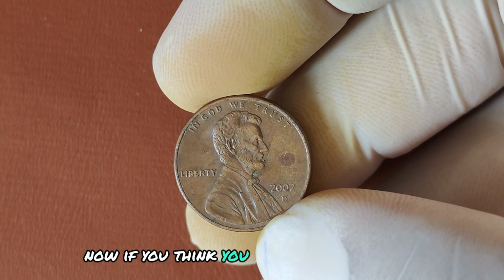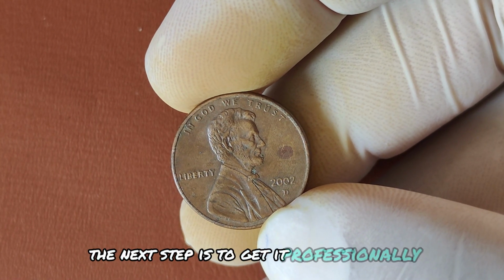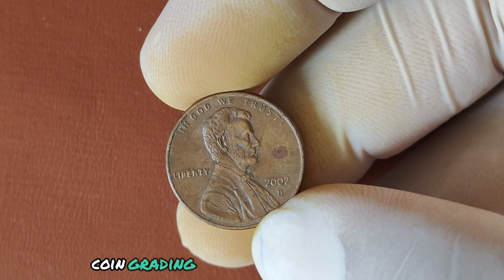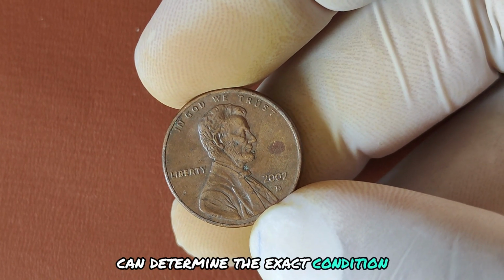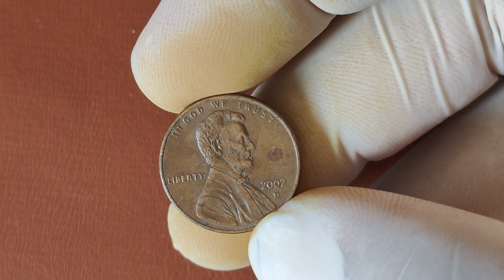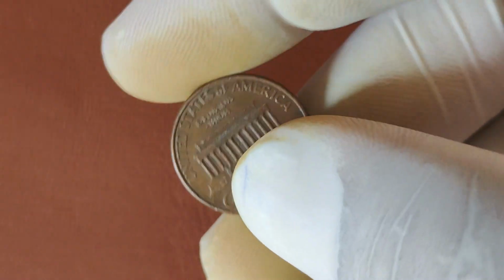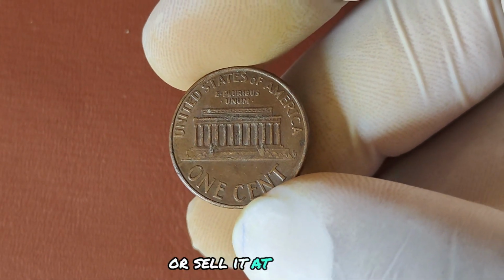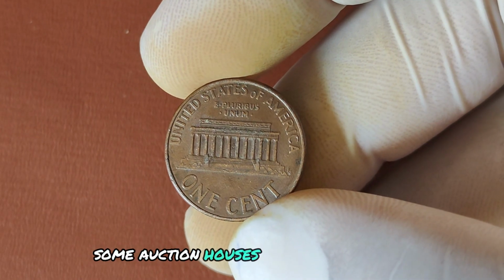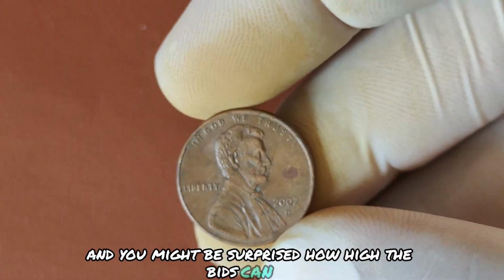Now, if you think you've found a valuable 2002 D penny, the next step is to get it professionally graded. Coin grading services like PCGS or NGC can determine the exact condition and authenticity of your penny. Higher grade pennies with minimal wear can command higher prices. Once graded, you can either hold on to it as an investment or sell it at auction. Some auction houses specialize in rare coins, and you might be surprised how high the bids can go.